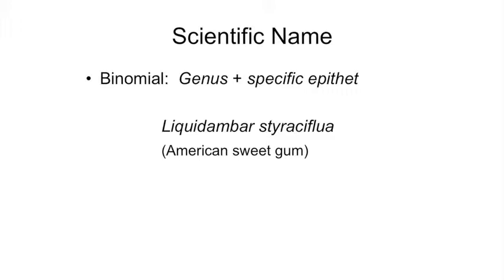There are other species in the genus of Liquidambar. There's an Oriental one, and there are at least two or three that are horticulturally used in other parts of the world. But this is American sweet gum. If we had Liquidambar or something else, it would be a different species of Liquidambar.